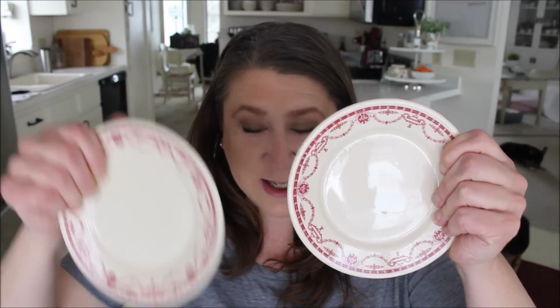All right, so the first set of dishes, there's two saucer dishes. They were $1.49 each, and they look like this. Aren't they gorgeous?